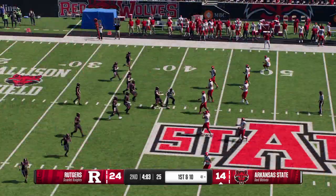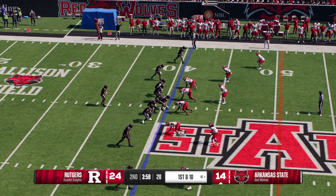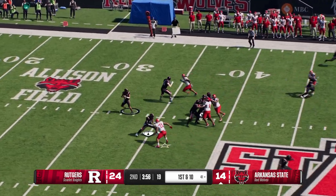And a nice job up front, too, right? Good communication. Everybody knew where they had to go, hat on a hat, work the double teams, and get some push. Looking to pass. It's Rayner.